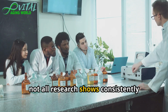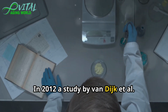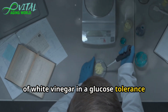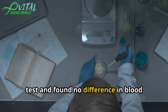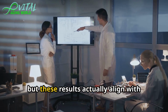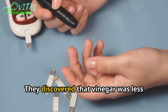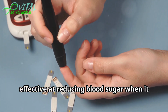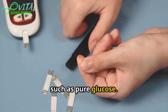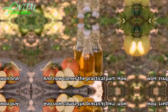However, not all research shows consistently positive results. In 2012, a study by Van Dyke et al. compared the effect of 25 grams of white vinegar in a glucose tolerance test and found no difference in blood sugar levels after consumption. This may seem contradictory, but these results actually align with findings from Johnston et al. They discovered that vinegar was less effective at reducing blood sugar when it came to simple sugars, such as pure glucose. Its effectiveness was primarily observed with more complex carbohydrates.